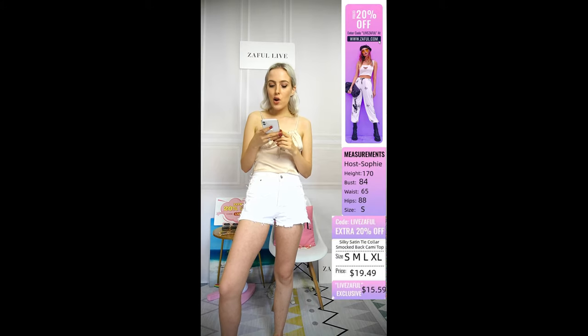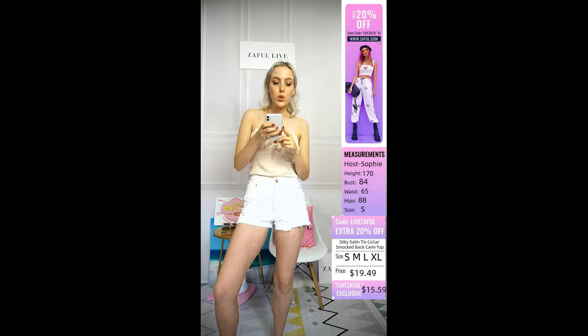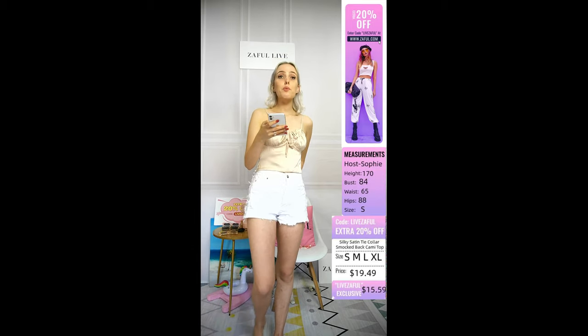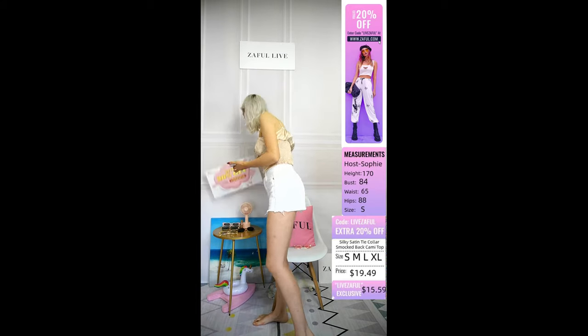It's the tie collar smocked back silky satin cami top. Original price for this one is $16.99, but with the LIVEZAFUL discount code, you can get it for $13.59, okay?